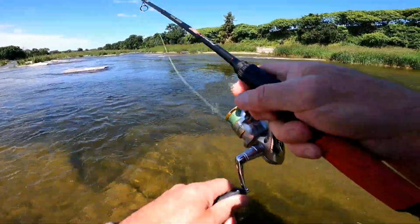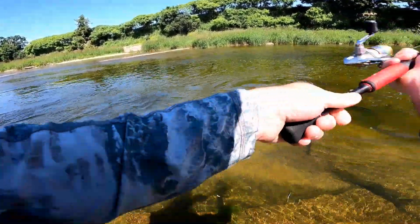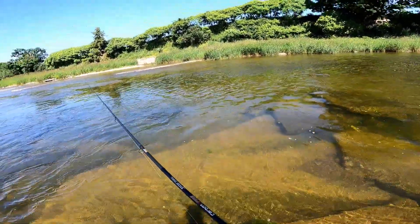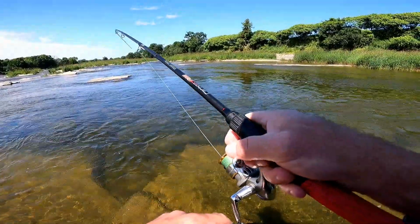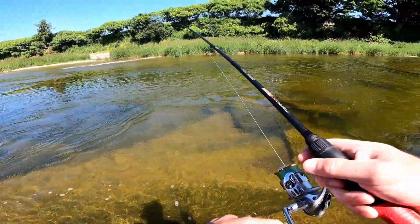There we go. Oh! Man, I saw him hit it and everything. I think I set too quick. There we go. Well, it's a smallie? Yeah, it's a smallie. Small smallie.